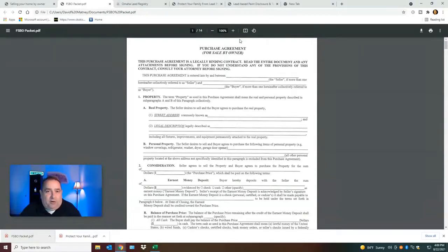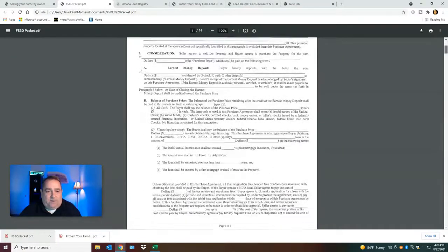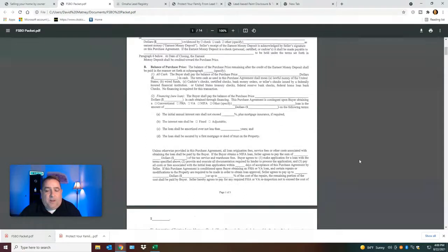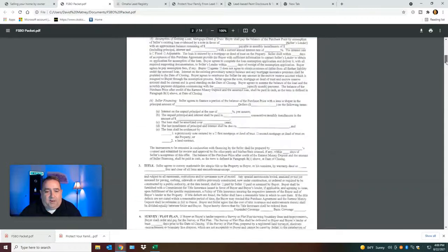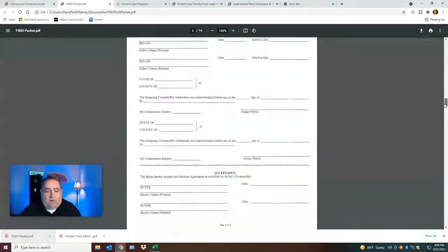Now the first thing they're going to have in the packet is a purchase agreement. Again, if no realtor is involved. If a real estate agent is involved, then the agent will provide you with a contract. But the purchase agreement, this is what it looks like, and this one is 5 pages. That's the first thing in the packet of information: a purchase agreement.